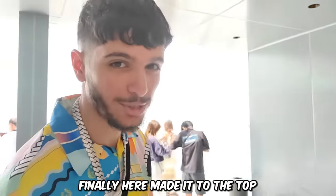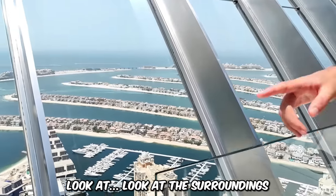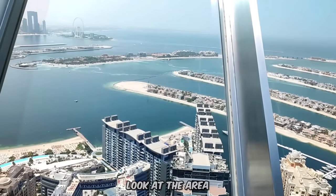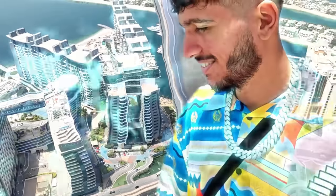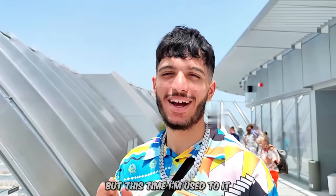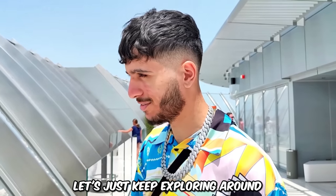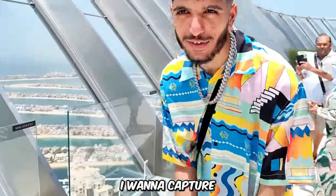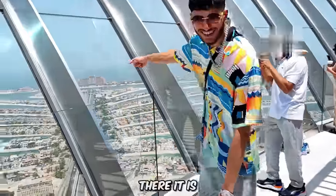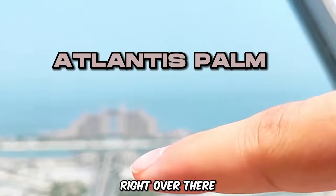Finally here, made it to the top. This is the top view of Palm Jumeirah. Look at the surroundings. Look at the area. It is really hot right now again, but this time I'm used to it. And yeah, let's just keep exploring around. So this is all the view of the Palm Jumeirah. I want to capture the actual Palm Jumeirah hotel. There it is. Now we can see the hotel right over there.